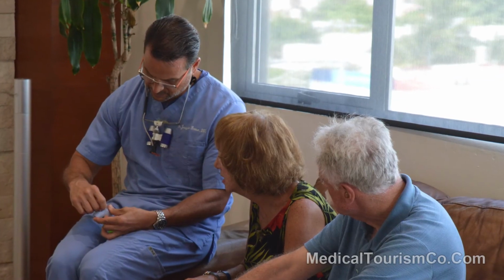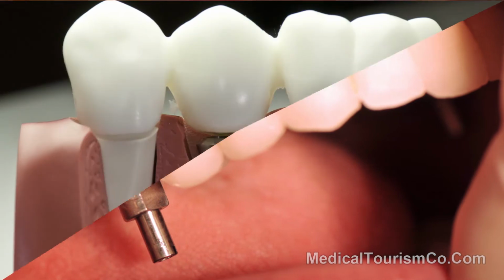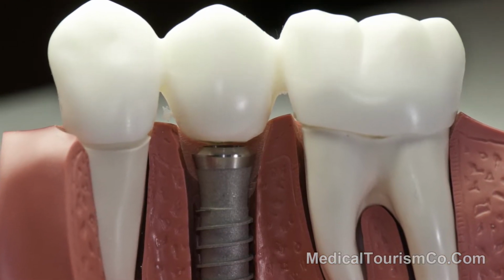A leading dental surgeon in Cancun, Mexico, demystifies the difference between immediate load and traditional dental implants. So about immediately loading implants, this is a technique that statistically in the literature has the same success as delayed load implants. When do we do immediate loading?